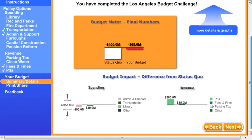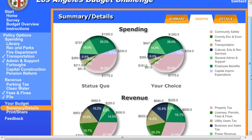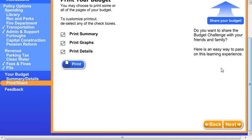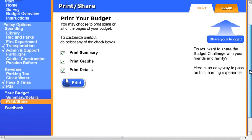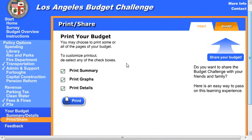It breaks it down to spending and revenue in your budget, and you can look at more detailed graphs of what the spending looks like. Community safety makes up the biggest chunk, both in the status quo and in my alternative that I chose, and the same breakdown for the revenue section. And finally, you can go ahead and at this point print and share your budget.